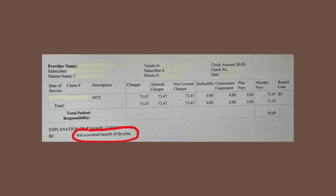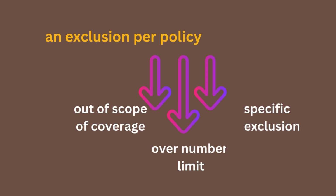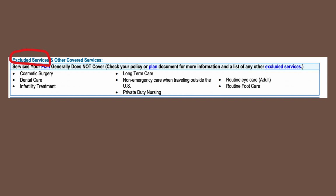It could be an exclusion per your policy, something outside the scope of your coverage, for example, dental services on a medical insurance plan. It could be a specific exclusion, for example, chiropractic or acupuncture services. It could be a number limit, for example, anything over 12 sessions of physical therapy per year.